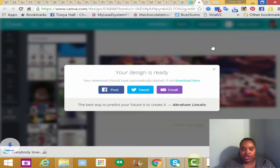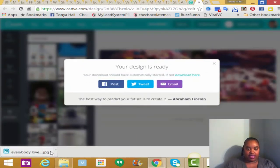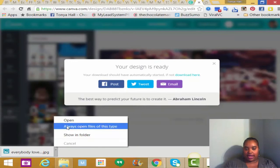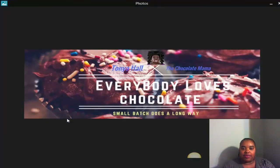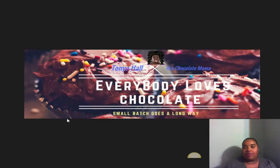So that's where it's going to go. As you can see, it's right here for me. And then if I want to take a look at it, I can just open it up and take a quick look. And this is the way it's going to look. Okay, so that's pretty much a little rough draft, but that would be really cool as a header if I want to change things up on my Chocolate Mama page. So I just wanted to give you that.